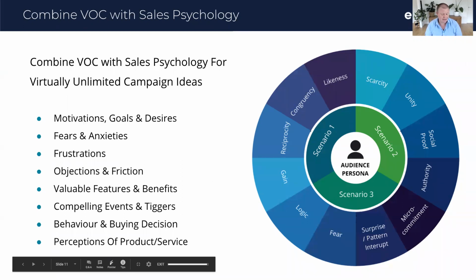There's a platform growing really rapidly at the moment called Clubhouse. Clubhouse is a social media platform that's invite only. It launched, I don't know, maybe a month, 6 weeks ago, and there's already whispers of it all over the internet. And it's because of this scarcity, right? It's invite only, and that's why it's growing so rapidly. But combining voice of customer, these things here, with these different psychological triggers that move people towards action, this unlocks unlimited ideas for your campaigns.